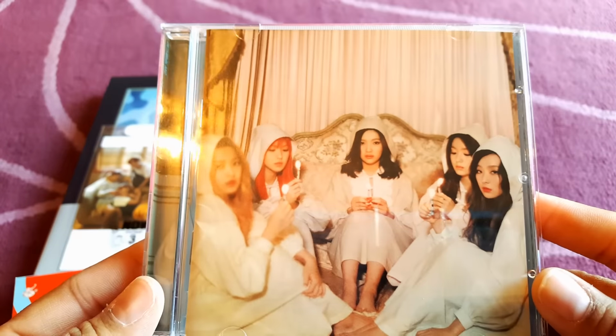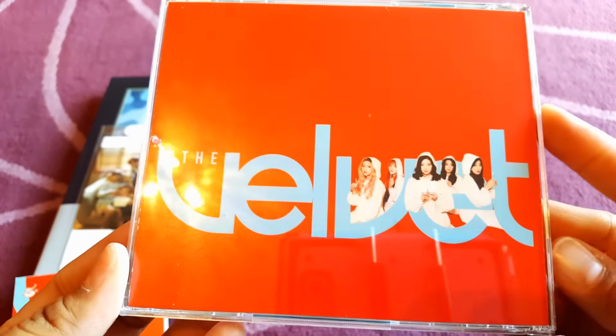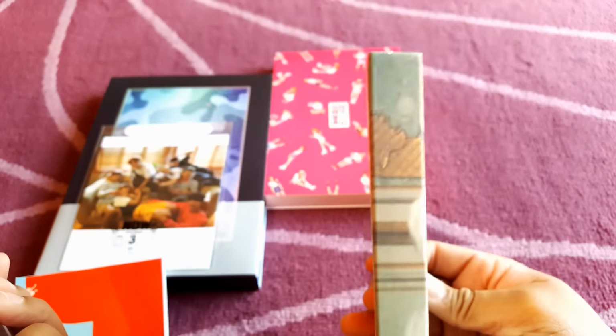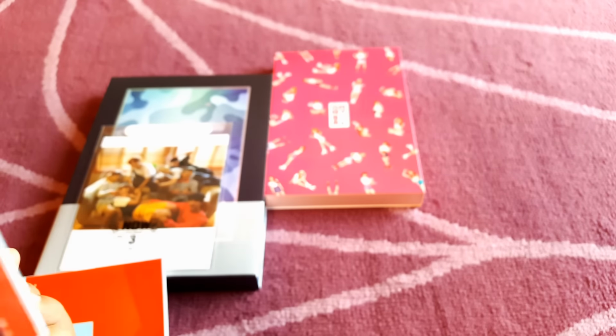So here is the front of the disc. There you go. Then here's the back of the disc, the Velvet. Did I show you guys the side? See, it says Velvet right there. It matches with the Red. I'm sure y'all already know that. There's like 1,000 unboxings of this thing. And then there's the disc.